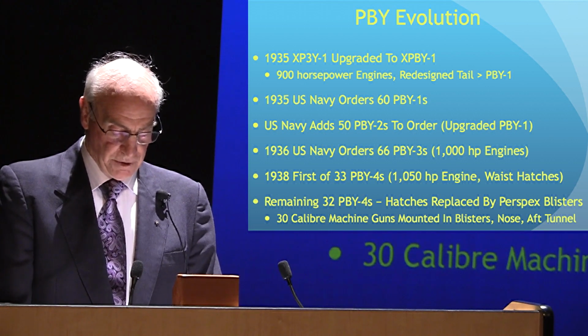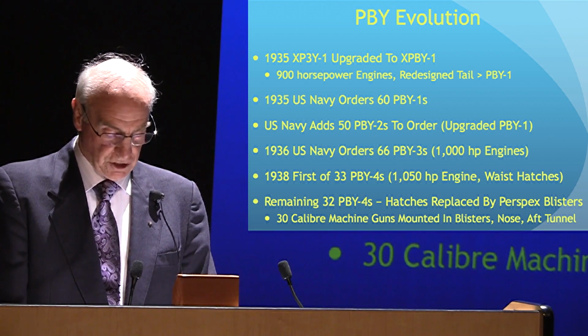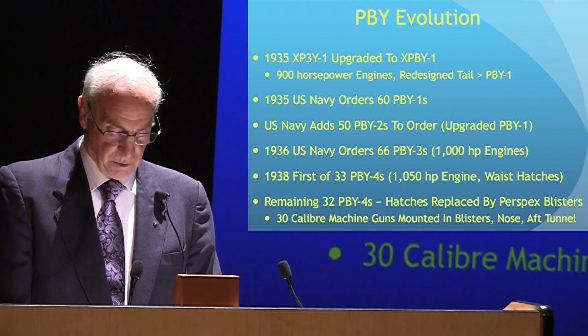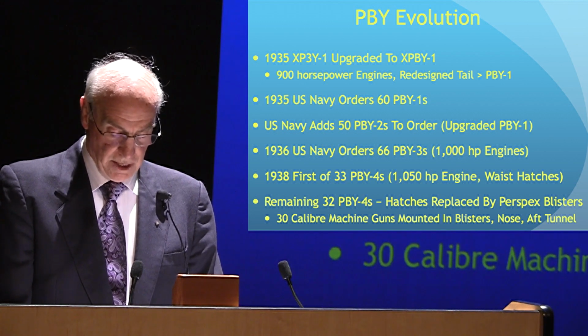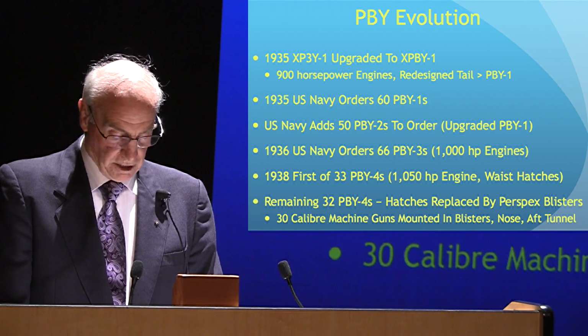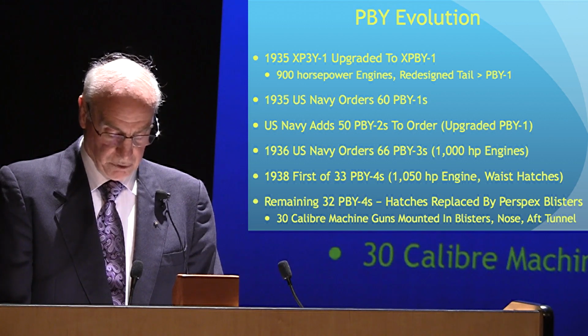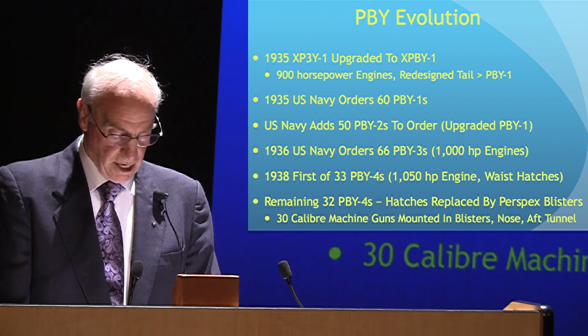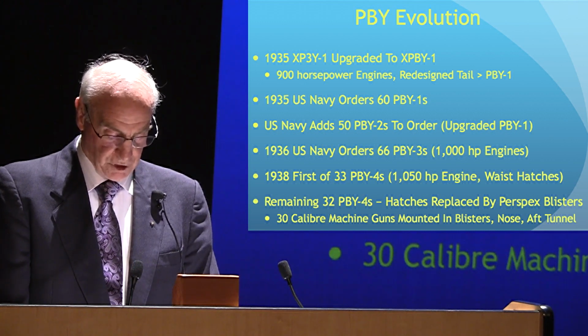Similarly, in November 1936, the U.S. Navy ordered another 66 aircraft with upgraded engines, known as the PBY-3. In May 1938, the first of 33 PBY-4s were delivered with the sliding hatches replaced by new waist perspex blisters, which became the trademark of all subsequent PBYs. The blisters enclosed the waist gunner's positions and afforded a panoramic view of the sea on overwater patrols. Each blister housed a 50 caliber machine gun.